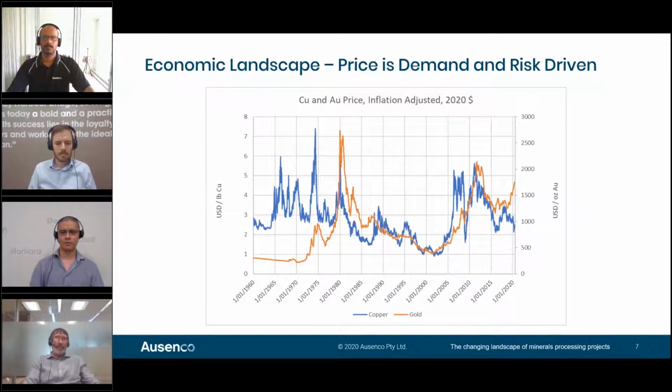So how are things changing and what are our challenges? What I'm showing you here on the slide is inflation-adjusted curves of copper and gold price. Price is not something that we can control.